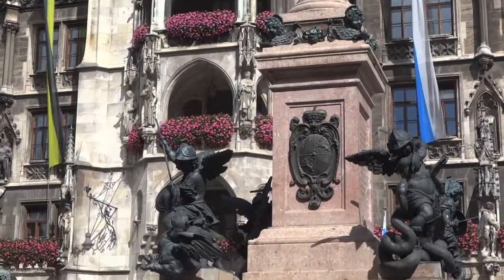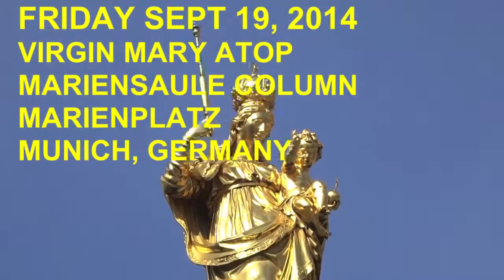Needless to say, in Mary's Square, there is a statue of St. Mary here at the top of this monument.